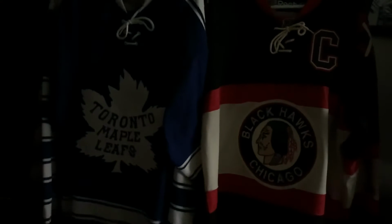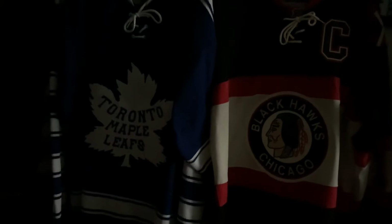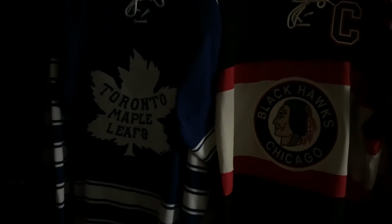And that's another thing. They got to go back to the old conference format where the top seeds are the division leaders and everybody else is seeded 3 through 8.